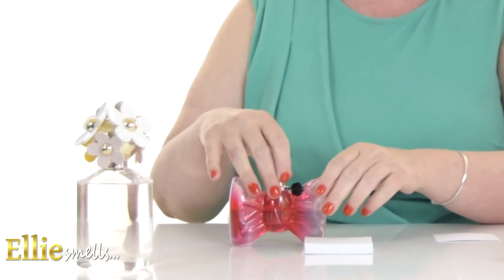So that's another one for you to try if you're looking for something that's going to be really easy to wear. I would say that any of the ladies that like any of the gourmandy fragrances, such as maybe the original Bonbon or the Prada Candy, or even something like the Carolina Herrera Good Girl, if you're looking for an alternative to those for summer, this one is one to try. So that's the Bonbon Spring Summer Edition by Viktor and Rolf.